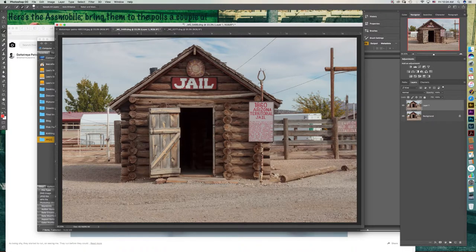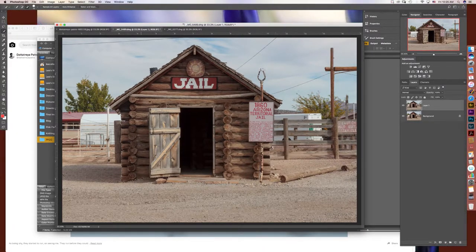And once I had it selected, I just copied the selection onto a new layer by itself. And I have a button set up on my tablet programmed to do that. And it's actually Command J, the keyboard shortcut for doing that. And that's what's set up on my Wacom tablet, the bottom button.